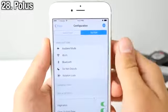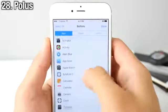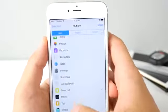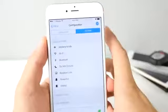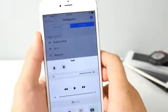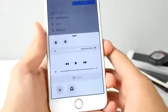Customize your control center icons using Polis. So say you want to add some extra shortcuts in there, you can choose from anything, any of your applications. Say I want to add videos and Snapchat there. So now when I slide up on my control center, you can slide over and you have more toggles here. And same thing goes for the bottom shelf as well.